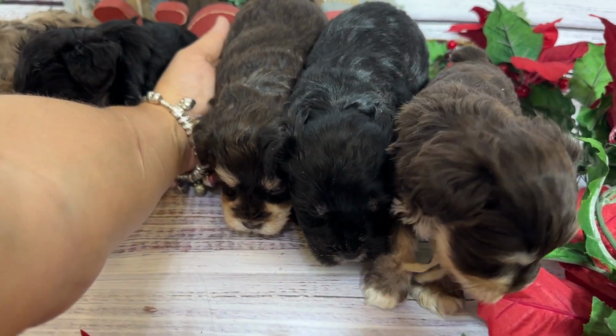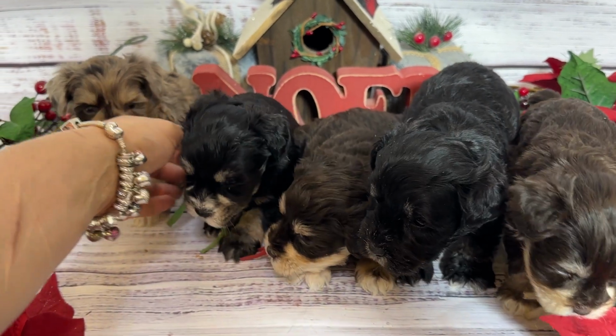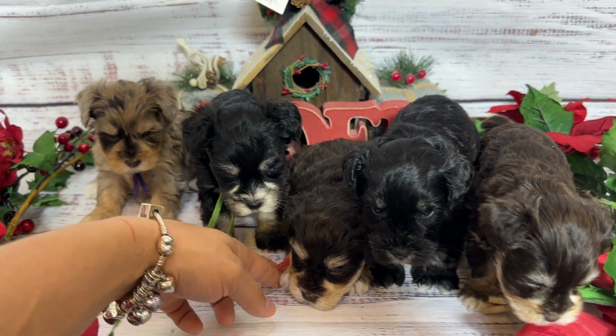That's a female. Red collar is a female. Green collar is a male. And purple collar is a female. So the only females are purple and red. All the rest are boys.